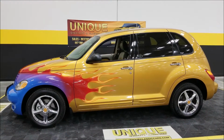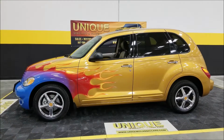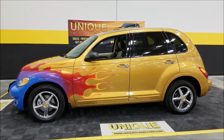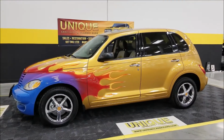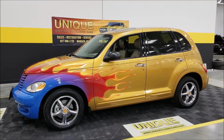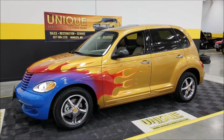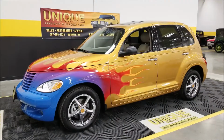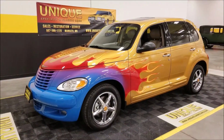Of course, when Dodge was making these, they sold quite a fair amount, and they started making special editions. This was the very first special edition that Dodge created in the PT Cruisers, and as you know, a lot of you became familiar with the Woodies, and these were kind of a cult phenomenon back in the early 2000s when they came out, and very, very popular vehicle.